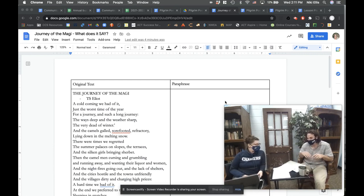We are going to be jumping in to the very concrete steps of how to read a poem. So we talked about it last video in our introduction. There is a process that makes poetry both accessible and beautiful, and we are going to walk you through that process. Step one to reading a poem, quite simply, is: What does it say? What does the poem say?